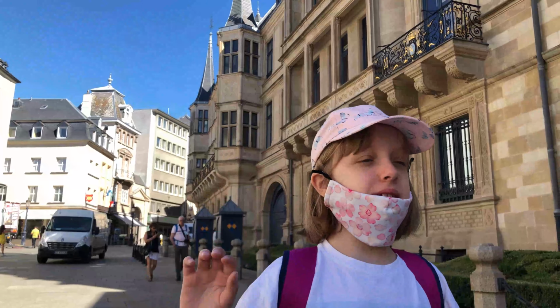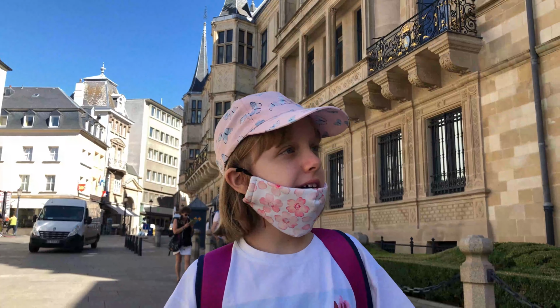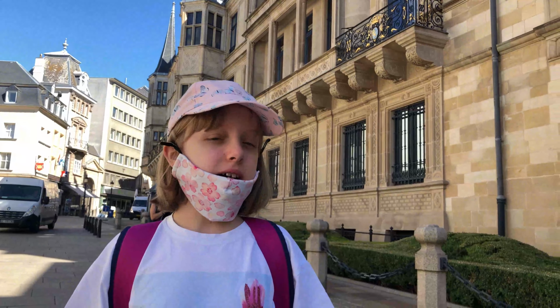He's not in a palace. When the flag is out, that means he's there, he's not on holidays. It's very nice, you can visit it inside as well. I already visited, and here is the Chambre des Députés.